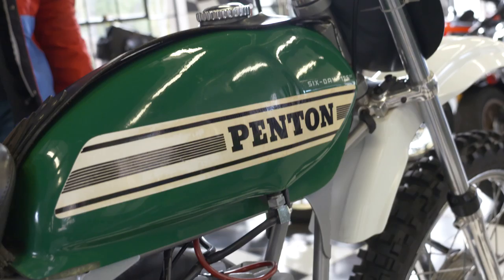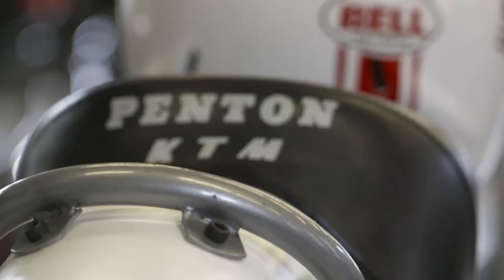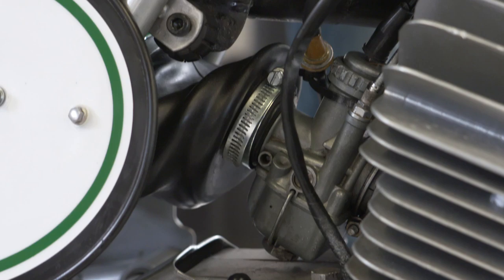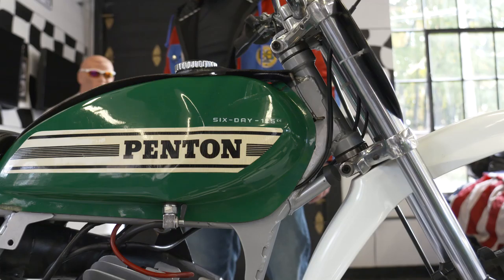The air box was cleaned, dismantled, a new clamp and replacement boot were put on there, along with a new air filter. The carb was rebuilt, the tank was cleaned out, and it's running Castrol 927 with VP110. So certainly a well thought out bike.